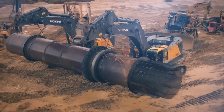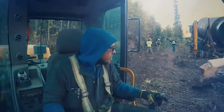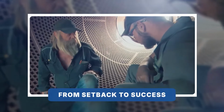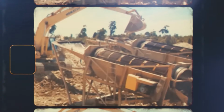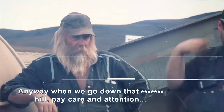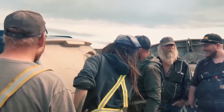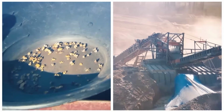A dangerous mission. Hauling a 35-ton giant. Buying the trommel was the easy part. Getting it out of the wilderness? That was the real challenge. The massive machine was sitting in Moose Creek, and Tony's crew had to haul it over 100 miles of rough mountain roads to bring it back to camp. His youngest son, Mike, led the charge. But the journey was anything but smooth.